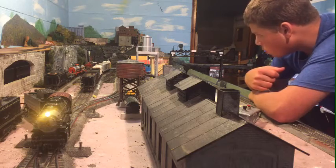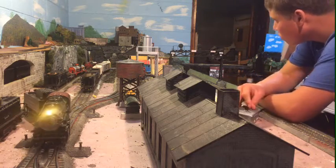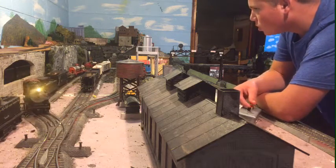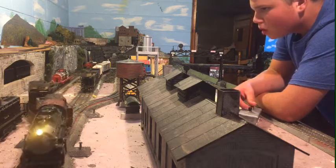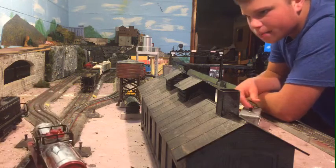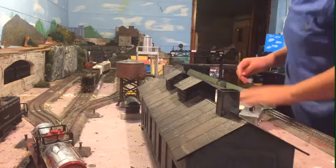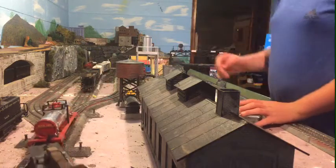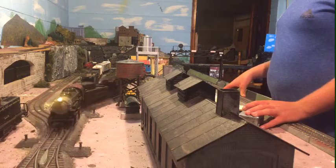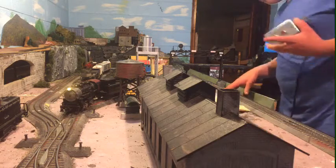We will leave on the one. Well, actually, the engine terminal will be running its own turn today. We'll put on here. I might do some work on the layout, too. So we're going to mainly just work the trains tonight. I don't have any projects tonight yet.